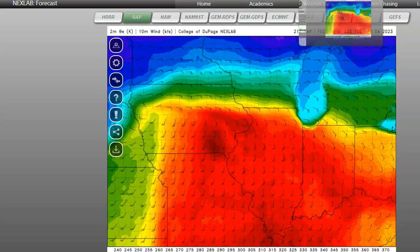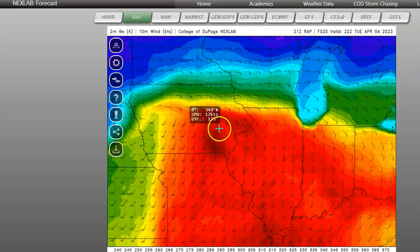Let's take another quick sounding. I know this is offset here with the screencast, but let's take another sounding. Let's go a little further east, closer into right along the Mississippi River near Clinton, Iowa. We'll see what's pulled up there.